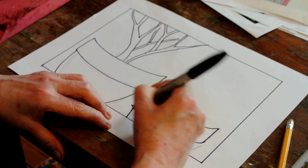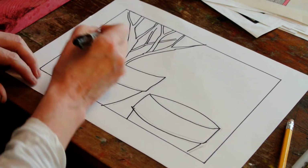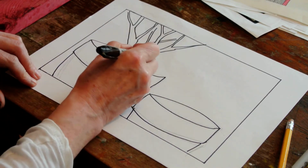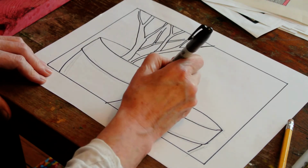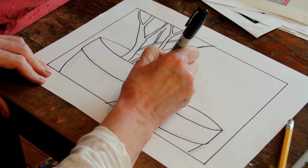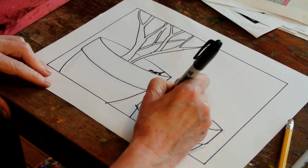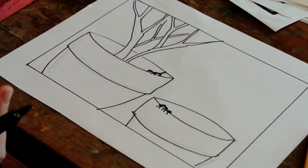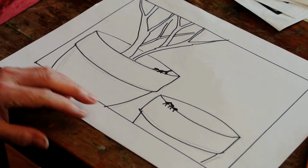There's another pot. Now, I don't want to spend a lot of time drawing this. I want to show you stippling and cross-hatching. Here's one of my little ants. So we're going to do some pretending now. You know how we do a lot of pretending when I do demonstrations. And we're going to pretend I did a better job drawing the plants, okay? But now let me show you the techniques that Chris Van Allsburg was doing.